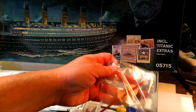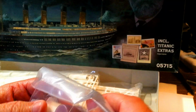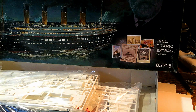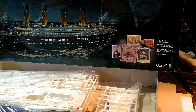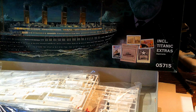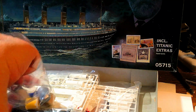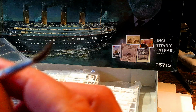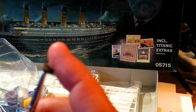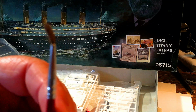And the first thing I want to show you, let's show you the paints. Comes with paint and glue. Let's open it up. Alright, so it comes with a paintbrush. First thing we notice. Boy, if I didn't know better, I'd swear this was already used, because it's all stiff and stuck together like it's been used for something.